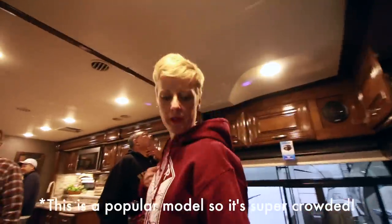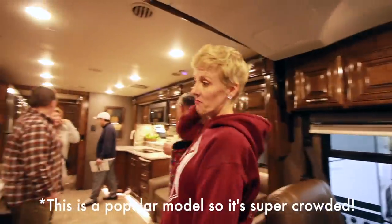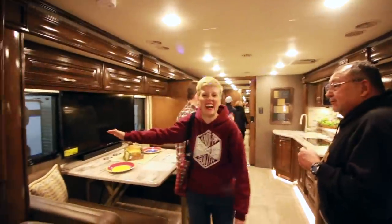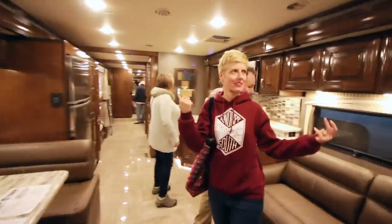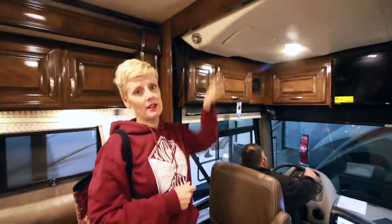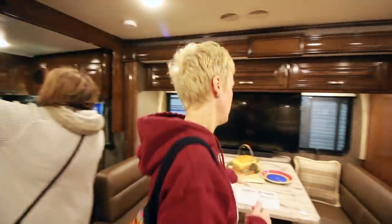The first thing that we love about this RV is that the finishes are incredibly nice. And it's got the double slides, so it's really big. So come on in. And you've got here a double loft bed that comes down. So that's 1, 2. And then you've got this really nice, huge table.